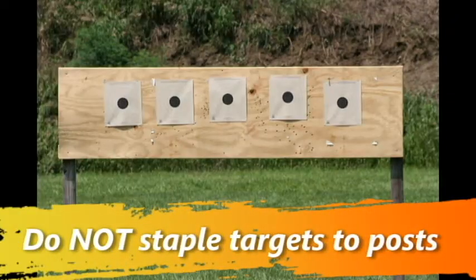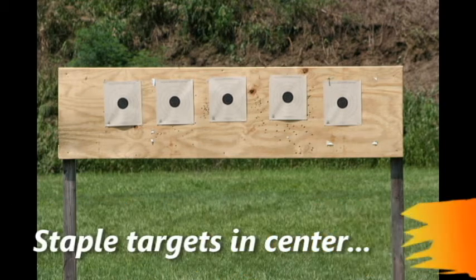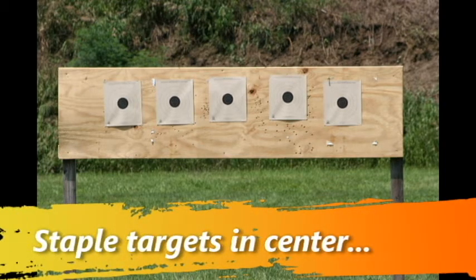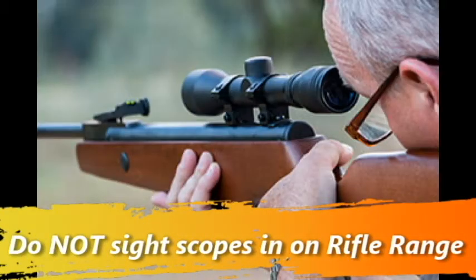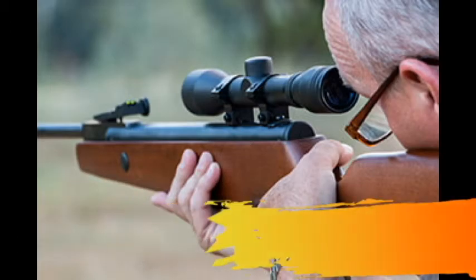Do not staple targets to the wood posts. Staple targets in the center of the plywood backing. This will lengthen the life of the wooden posts, preventing them from being damaged from bullets. Do not sight scopes in on the rifle range. Initial sighting of scopes is to be done at the outdoor multi-gun range. This is to ensure that bullets hit the targets and do not leave the range.